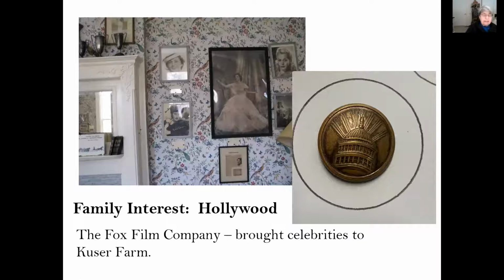But where we really begin to get some excitement is when we think about the family's interests. So the Fox Film Company was their original investment, and so all the celebrities would come to the farm. I chose this button because I thought it represented the Fox company, but I don't think so. I think it represented the US Capitol, but the same guy who invested in Fox was also a US Senator. So we'll leave that button there.